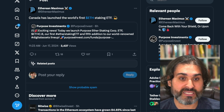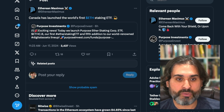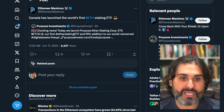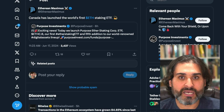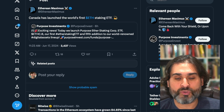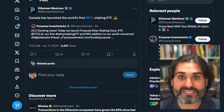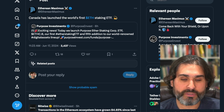So here, Purpose Investments says, exciting news, we launch Purpose ETH Staking Corp ETF, that's ETHC.B, our first ETH staking ETF and our 5th addition to our world-renowned digital assets lineup. So Purpose Investments are the ones pushing this out. I don't know how big this fund is or isn't, but it's really exciting that they're getting there. I think that this kind of action happening in Canada and then maybe the UK, Australia, these other markets that are friendly with the US, if they get ETH staking ETFs out in all of these, then it's possible that when the ETH staking ETF comes to the desk of the SEC, it'll be much more likely to be accepted, which of course would be pretty cool.